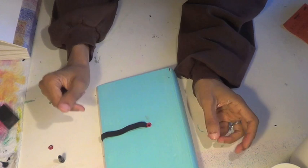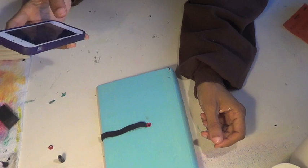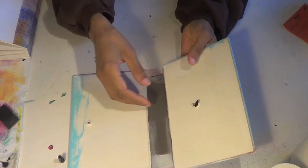Okay, so it's time to do a little check-in because I'm not done yet, but it is 3:50. I'm just clearing my screen here. 3:50, or 3:49, almost 3:50. And I have my holes punched. This was quite an interesting experience.